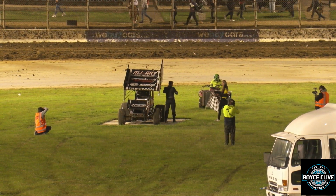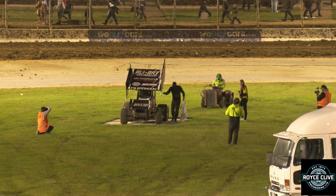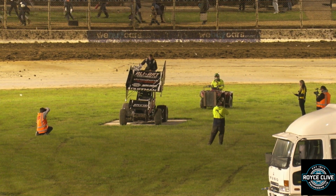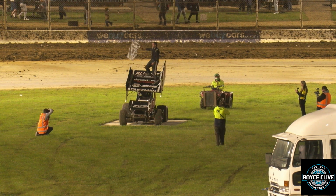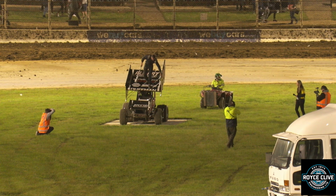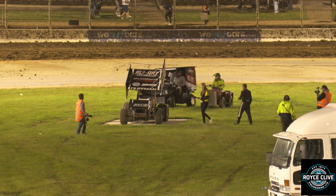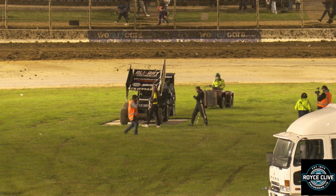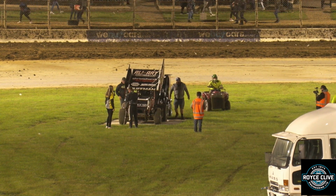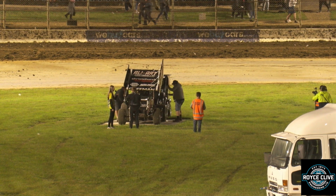Here he is, Ruapuna. Jamie Duff celebrating his feature win here at the Racecourse Hotel and Motor Lodge, Ruapuna Speedway, taking out the first heat of the Daltons Sprint Car Summer Slam. Yeah, what a great return to form it is, Louise, for Jamie Duff. Well, that was the Caleb Bourne and Jamie Duff show until about lap 15, where Caleb just made a mistake on the pit straight there.